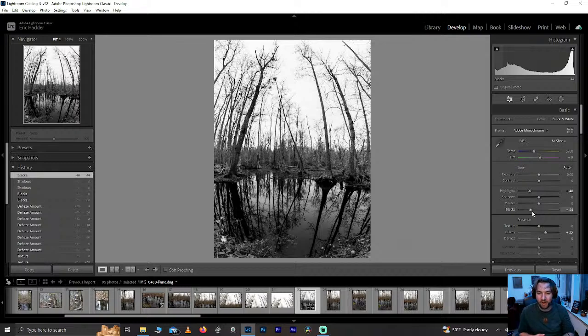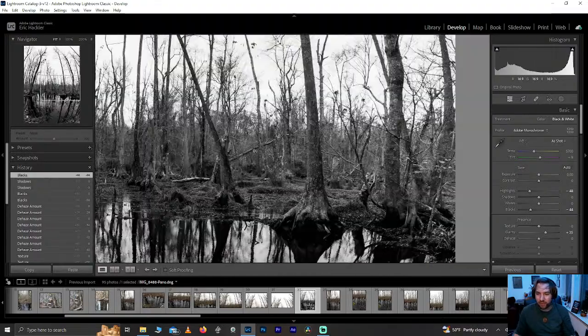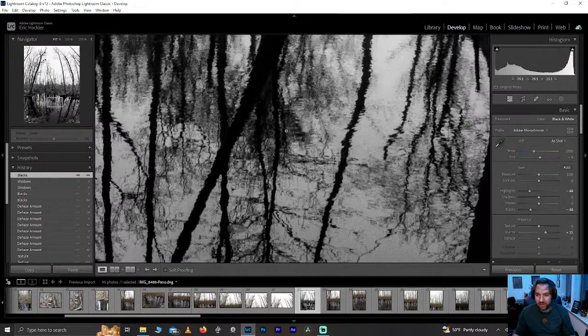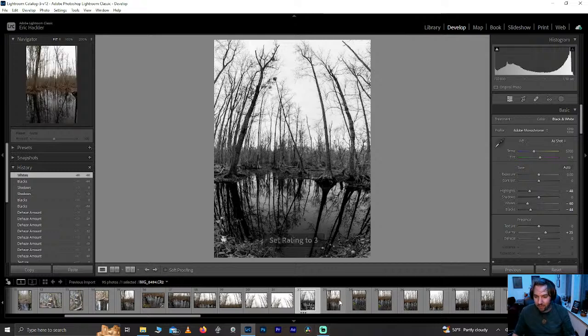That's a cool thing about this swamp: you'd think back in the woods would be dark, but because of the water, the darkest stuff is the reflections. So you can darken these reflections down and have these wonderful dark moments to it, while also still having detail in the woods themselves. All right, let's stick with that one. I like that. I'm having a lot of fun with the black and whites in here.